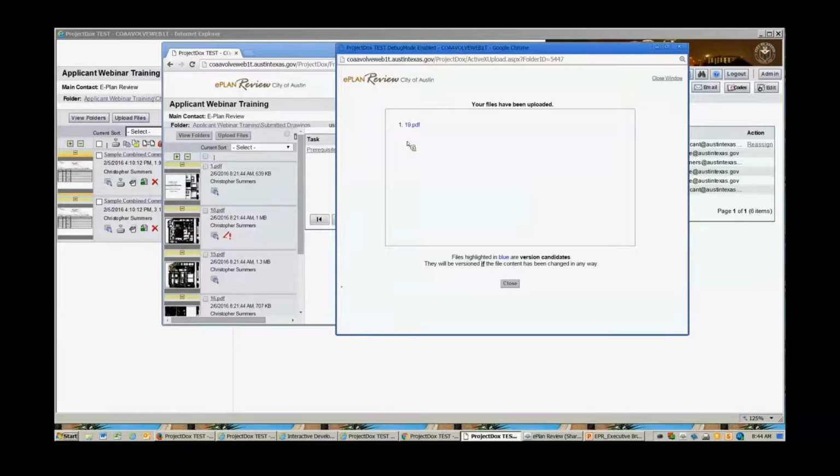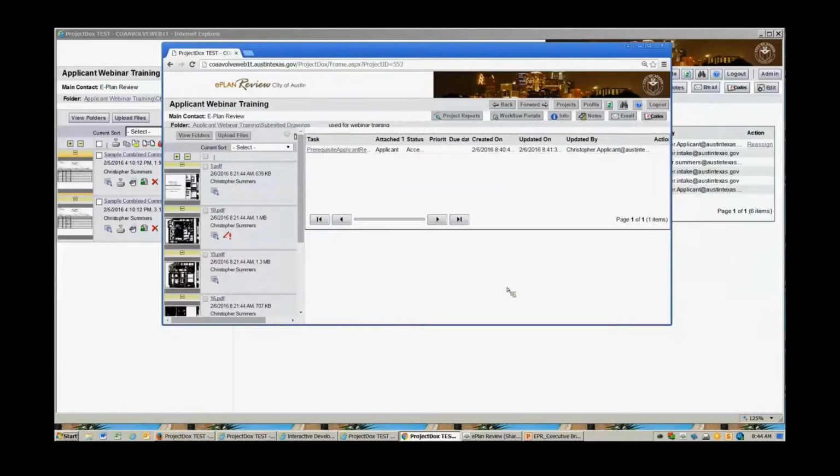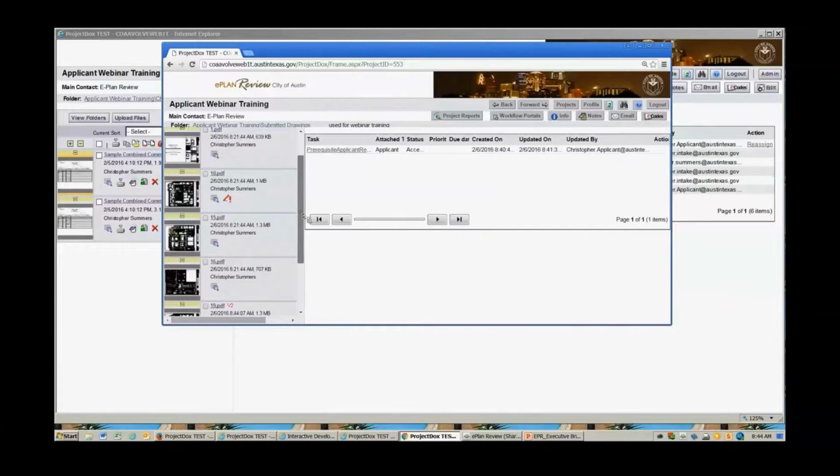It said the files that are highlighted in blue are version candidates. That means that Project Docs has recognized that this file name already exists, but the data in it is different than the previous version of that file. So we hit close. And there it is. Now it says V2.